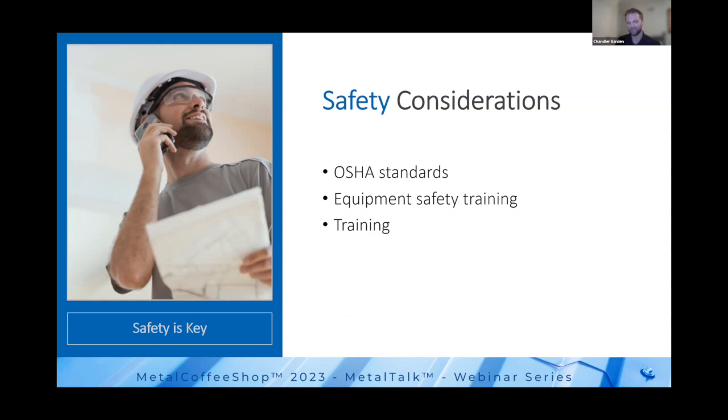At some point, there's going to be a cutoff of old used equipment and its compatibility with newer safety equipment. That doesn't mean there's not a solution out there. There definitely can be a solution, but just keep that in mind. If you're going to want to add aftermarket safety equipment to it, there could be a compatibility constraint.